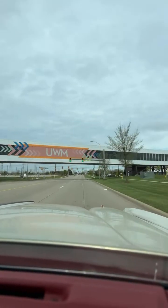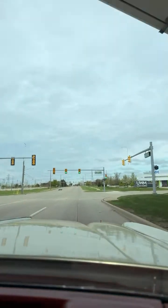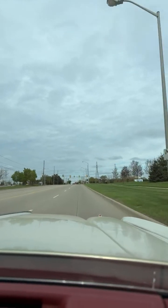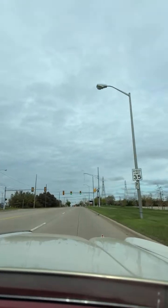So we're gonna do a loop. We're gonna do a Michigan left back in front of M1 Concourse. A lot of people have been asking questions because M1 Concourse is right up here. A lot of people have been asking, why don't they race on Woodward in front of M1 Concourse? And I'll show you why.